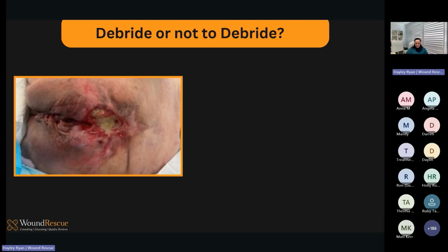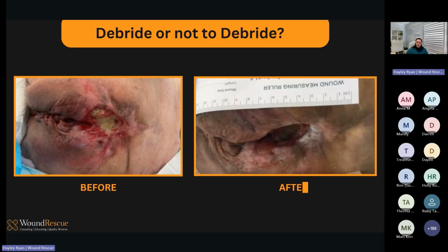And my final photo, could we debride this wound, which is on the sacral area? It's got some of you thinking. Some are saying no, some are saying yes. Well, in actual fact, this was a recent one, and this was done at the bedside in the community where I've gone in and debrided. And this is the wound now. We're actually almost healed that wound. So it has been a great success.